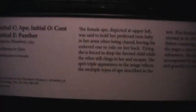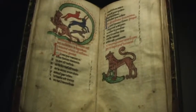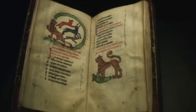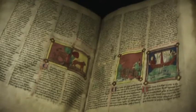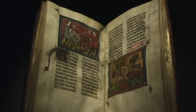And this is the panther. 1325. Lions, 1300. English book of Philippe de Thaon. Text is in French. Lion, antelope. Panther, the unicorn. So this book displays.